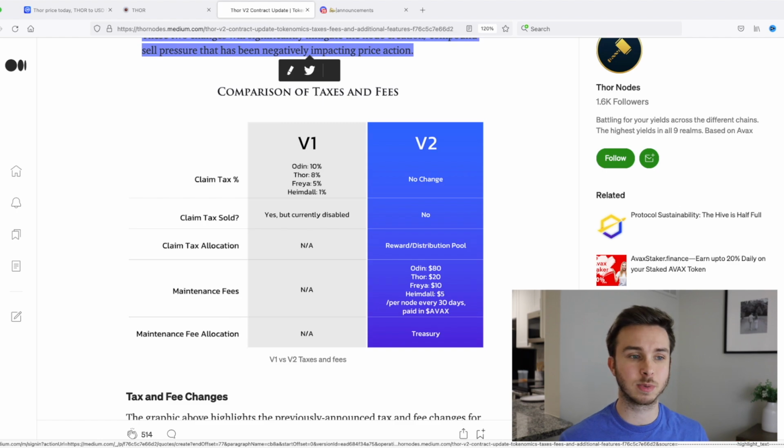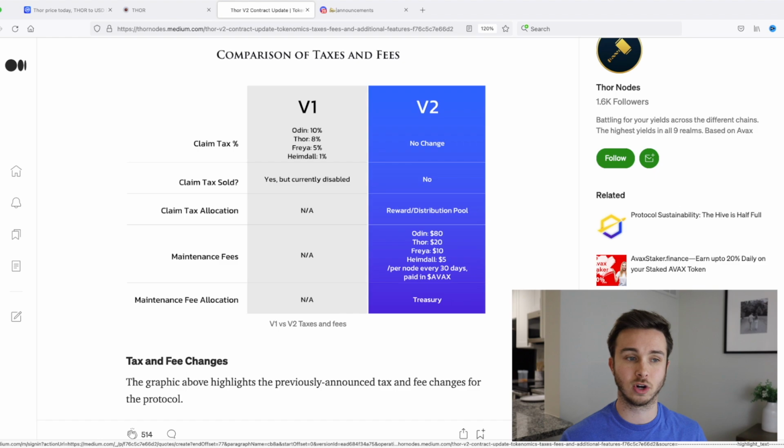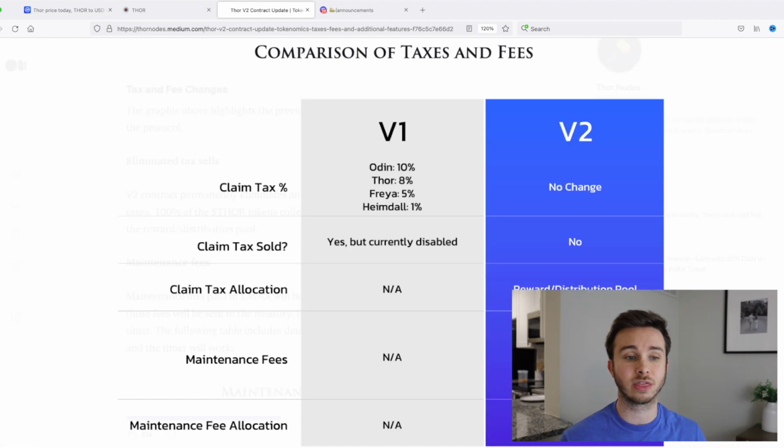Now these claim tax percentages, as you can see here in this chart, have not changed from version 1 to version 2. Odin nodes are 10, Thor's 8, Freya's 5, Heimdall is 1, and in version 2, no change. Now these claim taxes, any of them that are being given to Thor Financial, they are not being sold, they are being placed back into the reward distribution pool. Again, this is supposed to decrease sell pressure from claiming your Thor.